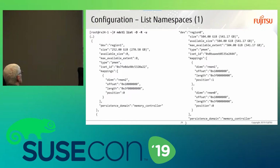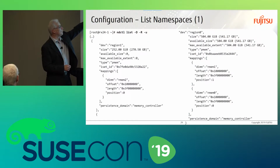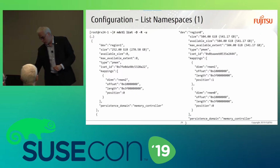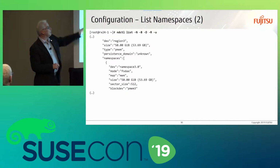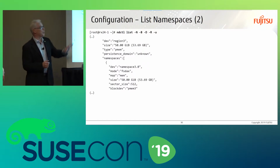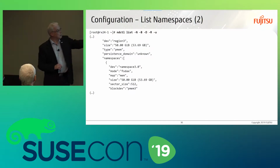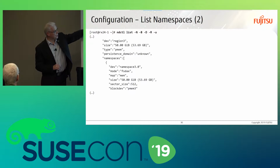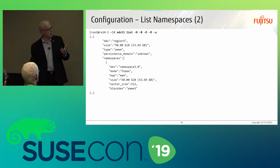On the right hand side you can see the region 0 with the two DIMMs here, the nmem 1 device and then 0, the region 1 with the single module here, and I also created regions on DRAM, 50 gigabytes, and here therefore the persistency domain is unknown. On the other page you probably have seen it says memory controller, and this region which is sitting on DRAM has the block device PMEM 3, and how can this be achieved?